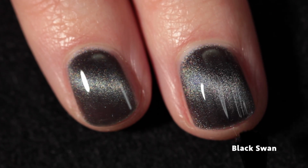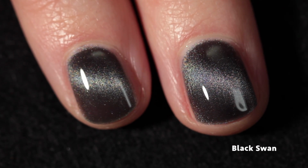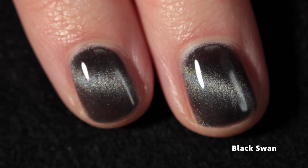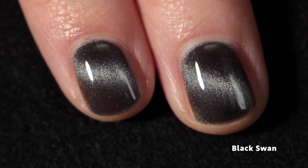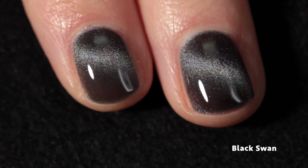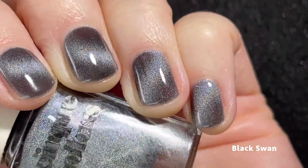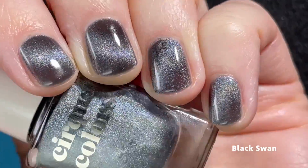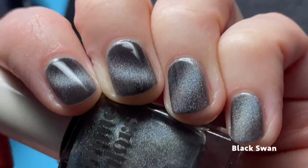And I will show this under my direct lighting. The sun wasn't out, but my direct lighting does a pretty good job of mimicking sunlight, so you can see what I mean about the rainbowiness of the holographic effect. So you can just sort of get a hint of the rainbowiness there, and I do think this is a really cool polish. It's perfect to me for this collection.